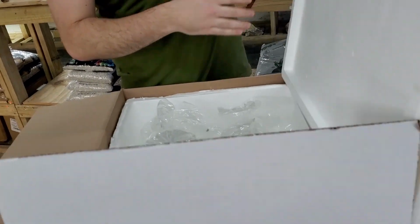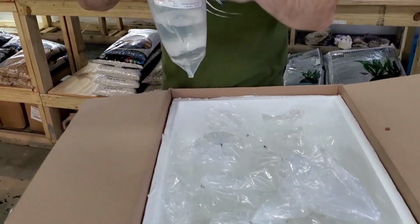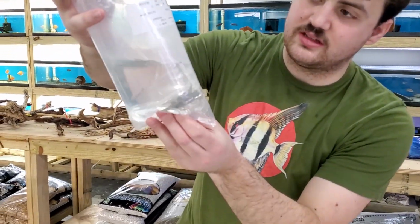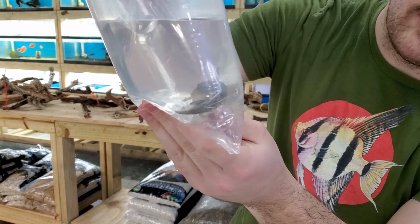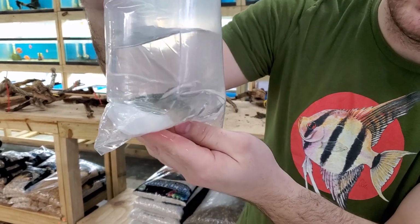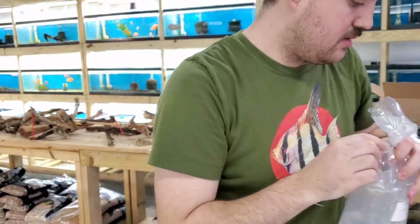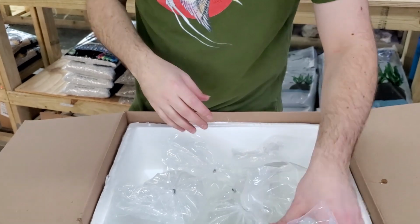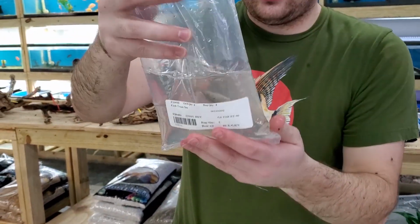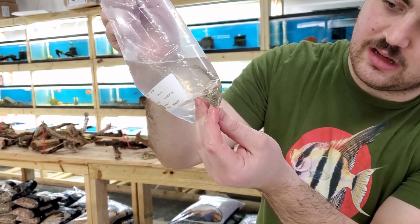Alright. Last box here. First up, that is a really good size one. Blue Phantom Pleco. Looking really good. Nice. My buddy Isaiah, who I kind of got it for. You should be happy about that. Keep selling them out from under him. Lost Texas, but all the rest are looking good. Happens sometimes.